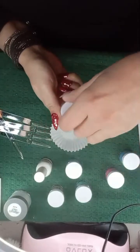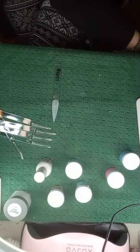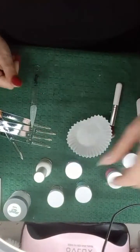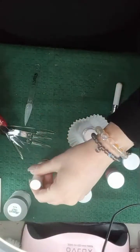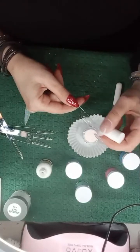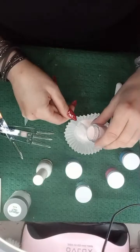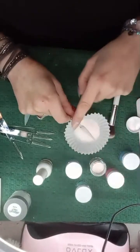Let's see, we can reuse this cupcake liner. All right, let's do this one. This is the off-white one, kind of like a peach color. Very pretty. And this base is, I would say, medium drying, not fast drying, but not slow drying. I don't find myself having to dip and redip to get my nails dry.